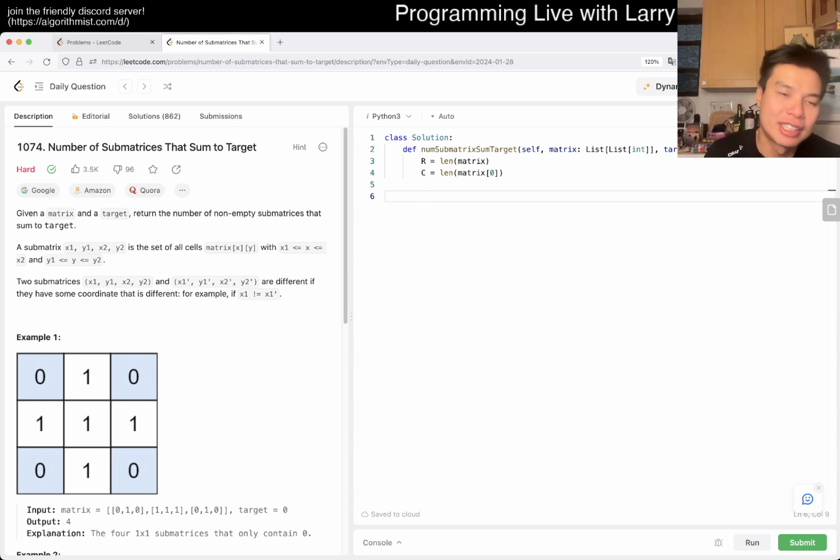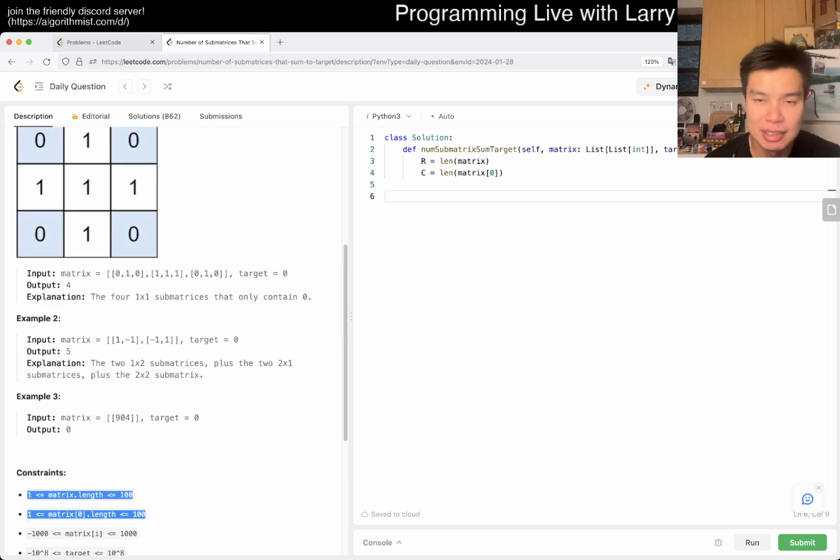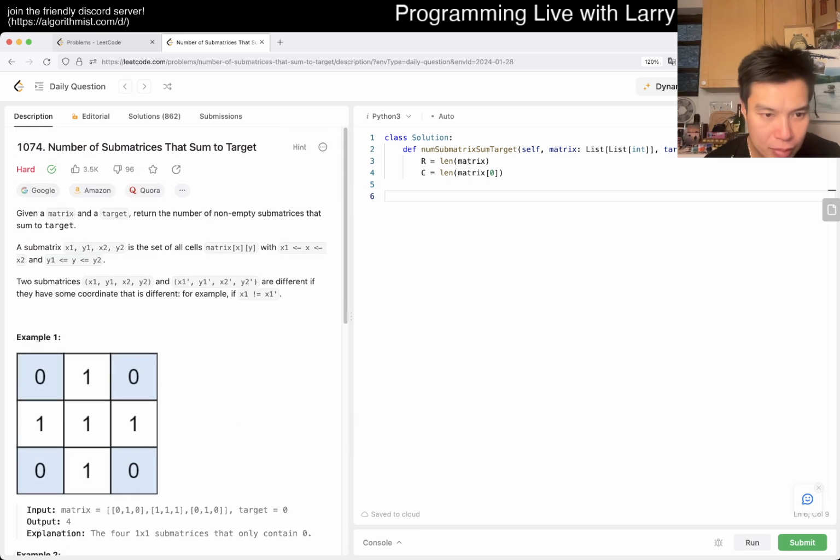But the idea here is just taking advantage of the bounds. There's 100, so we can probably do 100 cubed and it'll be okay. And in fact, that's what we're gonna do. The idea here is basically brute force in a smarter way. The first thing that we want to do is prefix sum.